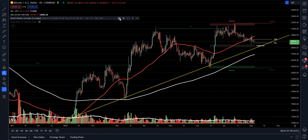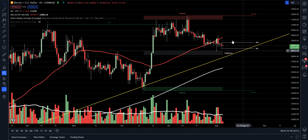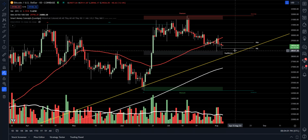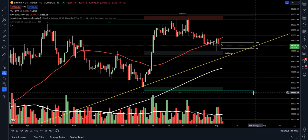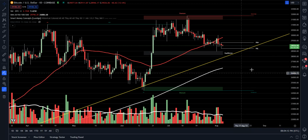If we turn on our smart money concepts, right now we're basically at an equilibrium level. So premium is going to be up here at around 31,500 all the way to 32,000. We have our equilibrium zone, which has a little bit more balance, at 28,000 up to 28,500. Then we have our discount area where it's marking a strong low, and that's going to put us at about $24,700 if we get back down to that range. So I'm really watching this, guys.